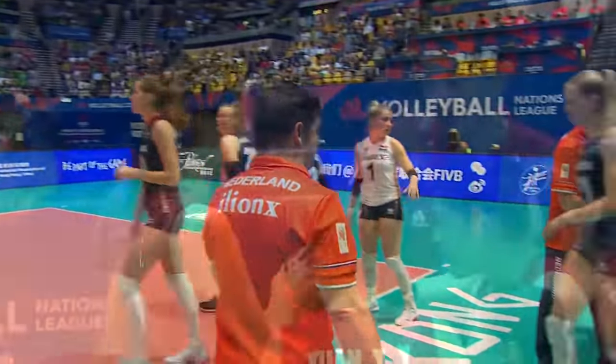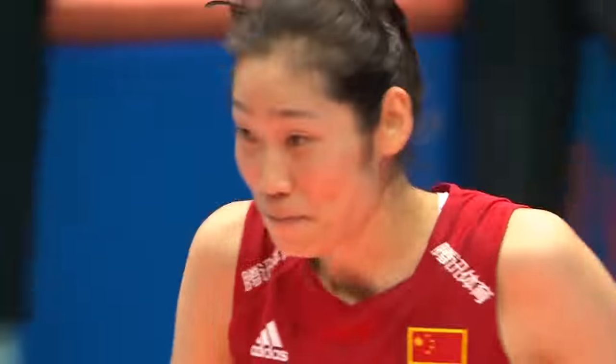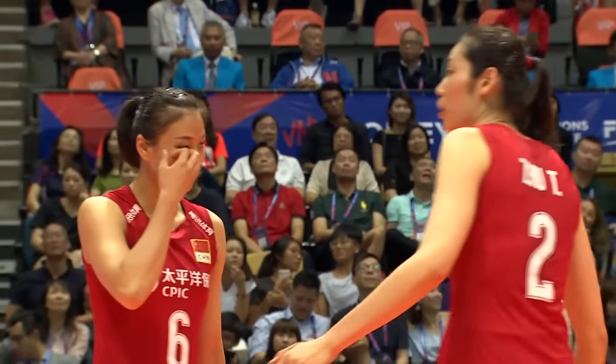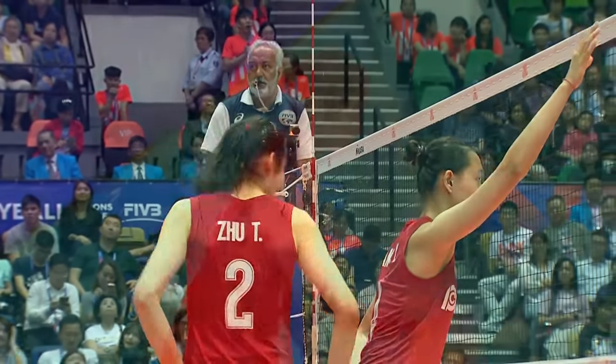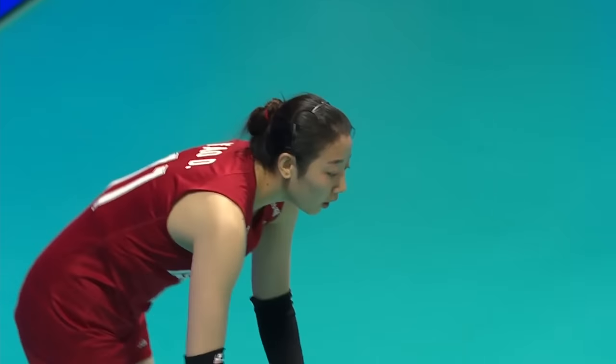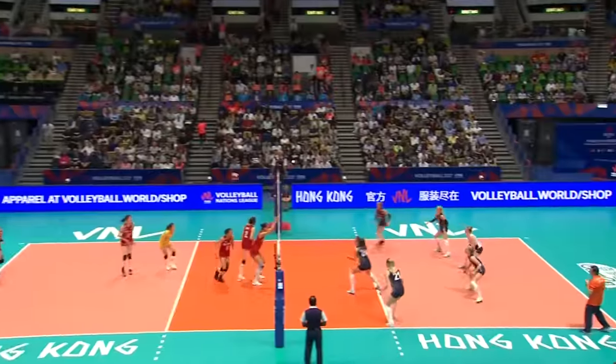Easier said than done against China, right? It is, but he's just trying to keep the focus on the things that are working. Dutch not out of this set yet. They're 5 points down, but they've proved that they can go on a run with serve and block. So the timeout done. A set of serves for China.